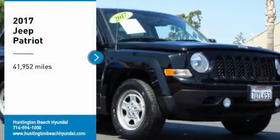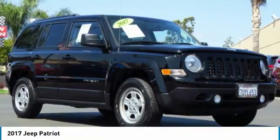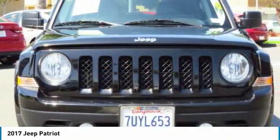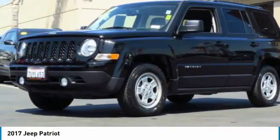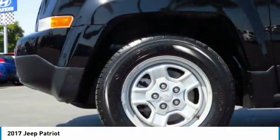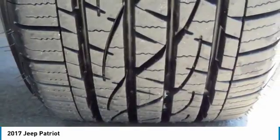Looking for the right vehicle? Check out this 2017 Patriot. The Jeep Patriot is unmistakably a Jeep. It looks like a cross between a Jeep Liberty and Jeep Compass, or maybe a 3/4 scale version of the big Jeep Commander. The Patriot has plenty of room inside for any size family.